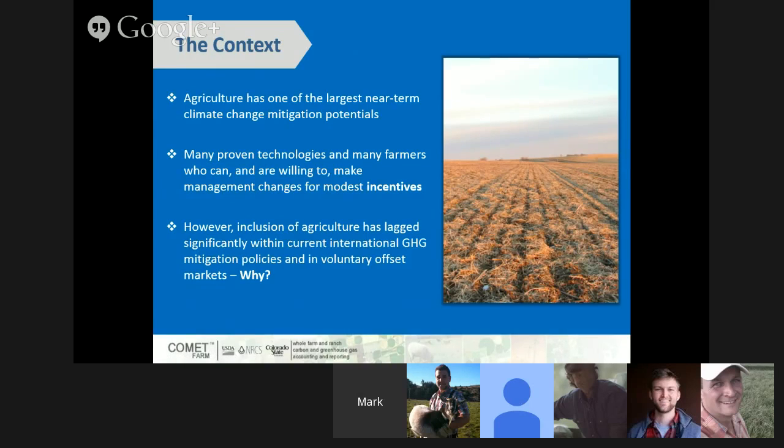Agriculture has one of the largest near-term mitigation potentials for mitigating greenhouse gases and climate change. There are a number of proven technologies that are ongoing, and there are a lot of farmers who are already instituting practices that can help mitigate the problem, help sequester carbon in soils and plant matter, and also reduce methane and nitrous oxide emissions. But unfortunately, the inclusion of agriculture has lagged significantly within international greenhouse gas mitigation policies and voluntary offset markets here in the U.S. That's starting to change, but it's a good question why.